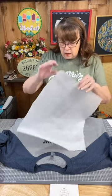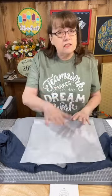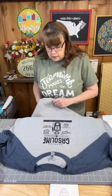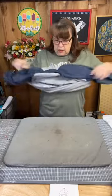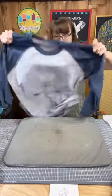Now I'm gonna peel this off, and I can tell if it is heat set by when it's cool enough for me to touch. If I touch the ink and it's not tacky at all, then I'll know it's heat set. Okay. And that sounds pretty good. If it still feels a little bit tacky, you just put this back down and you put it on again for another 30 seconds. Now I'm also going to turn it inside out, and I'm also going to heat set it from the inside just because I want to make sure I have the entire layer of ink heat set.